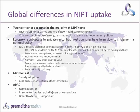Holland has gone to tender. They will offer NIPT universally to all women who want it. Germany is lagging behind, with a very small study which will be complete in 2019. Spain and Italy tend to be autonomous regions and small individual decisions by regions, and Denmark is available again, only to the high risk. So there's quite a patchwork of development and adoption of NIPT across Europe.